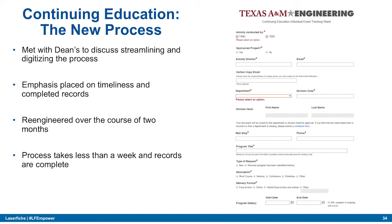So we sat down with the dean's office and discussed streamlining this process. Emphasis was placed on timeliness and making sure that we had completed records at the end of this. We re-engineered this over the course of about 2 months, and now the process takes less than a week usually, where before it could take over a month to completely travel around everyone's desk.